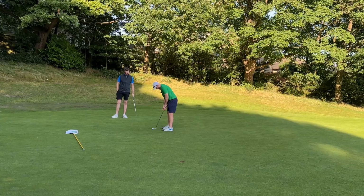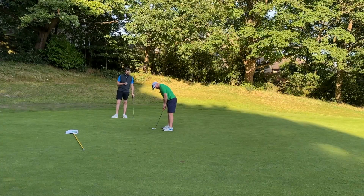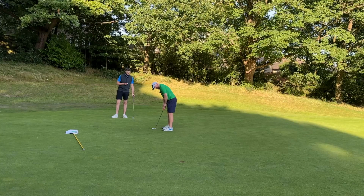This putter's been in my mum and dad's loft for about 15 years, and the grip's disintegrating in my hands.